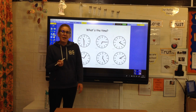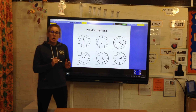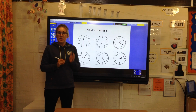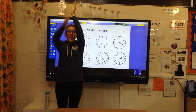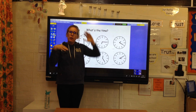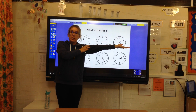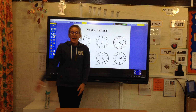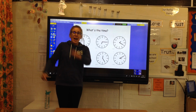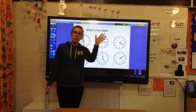So starting off our maths today, we have got 6 clocks up here that are telling some time. So let's just revise how we tell the time. Now let's just remember, we have o'clock when the minute hand points at the top. Then there are 4 special times that we learn. We learn quarter past, half past and quarter to. And each of the sections on the clock are worth 5 minutes.